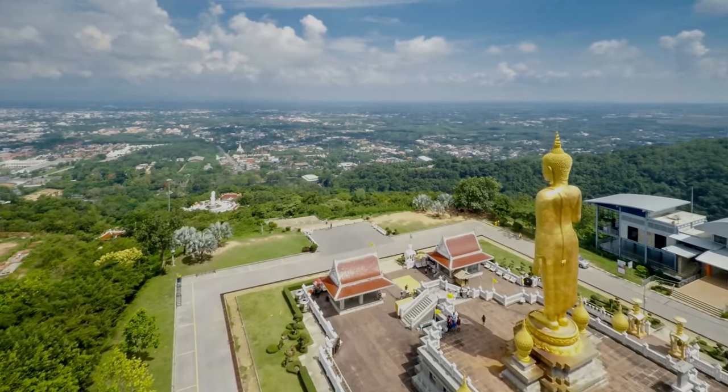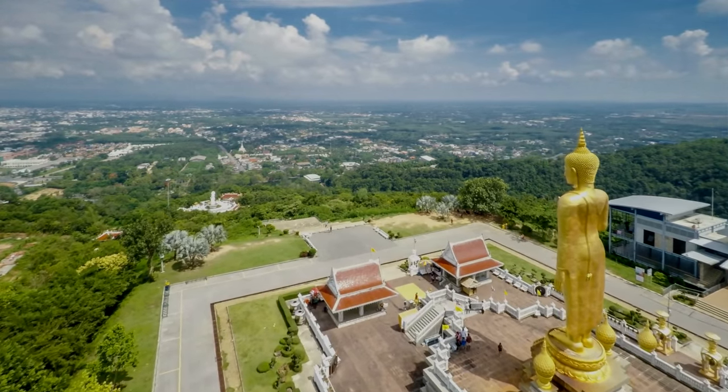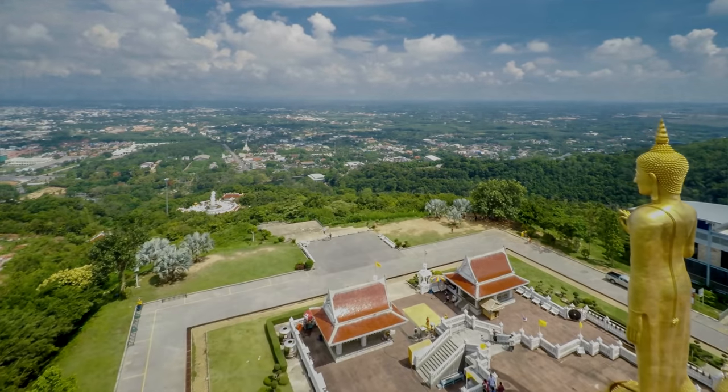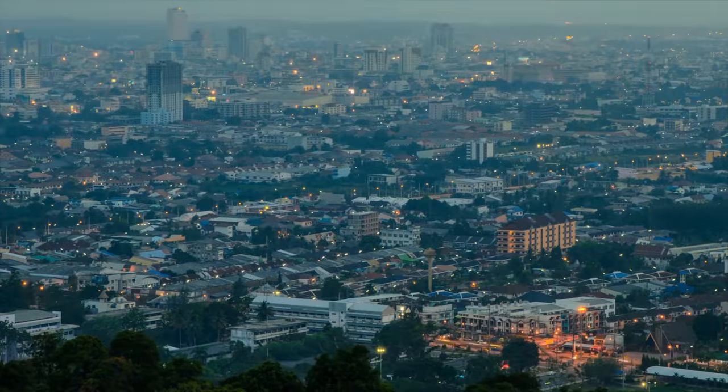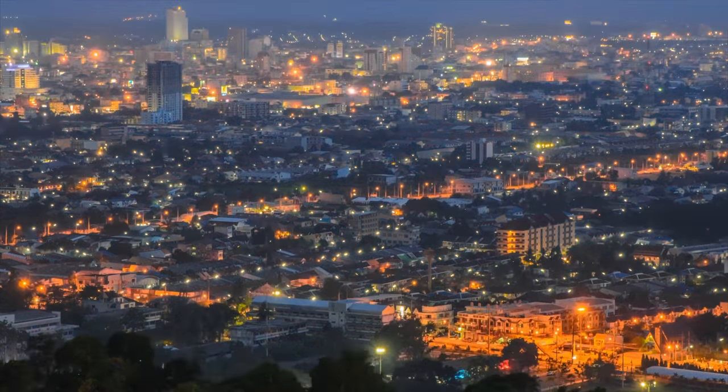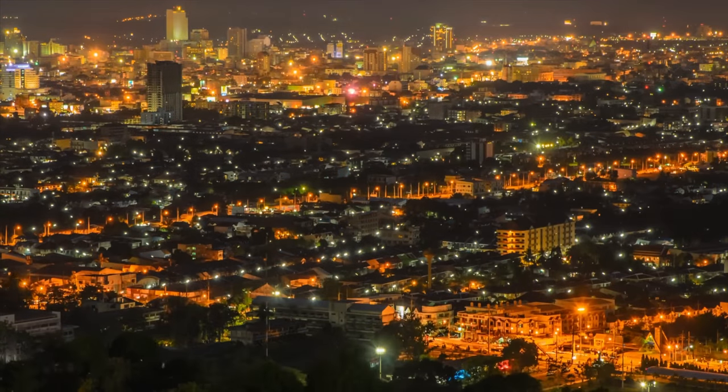In Hat Yai town itself, I would say definitely, if the weather's okay, go to the park with the viewpoint. There's a big standing golden Buddha. They've got a cable car and they've got the most amazing view over Hat Yai city. Loads of students go there, it's a cheap date, you can have an iced coffee or whatever, sit on the steps and just look out over the city. It's pretty special.